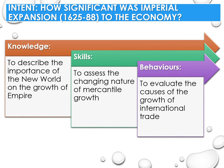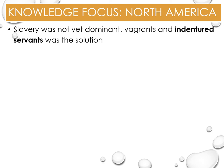The slave trade will grow over the 17th century. However, at the beginning, the preferred method was the regular shipping over of vagrants and those willing to indenture themselves. Indentured servitude saw people contract themselves to another without pay in exchange for free passage to their new country. At the end of the contracted period of time, the individuals were freed. Most labourers in 17th century Virginia and Maryland arrived as indentured servants. This did in some ways solve the homelessness and unemployment in Britain. However, it had little impact on the poor rates.